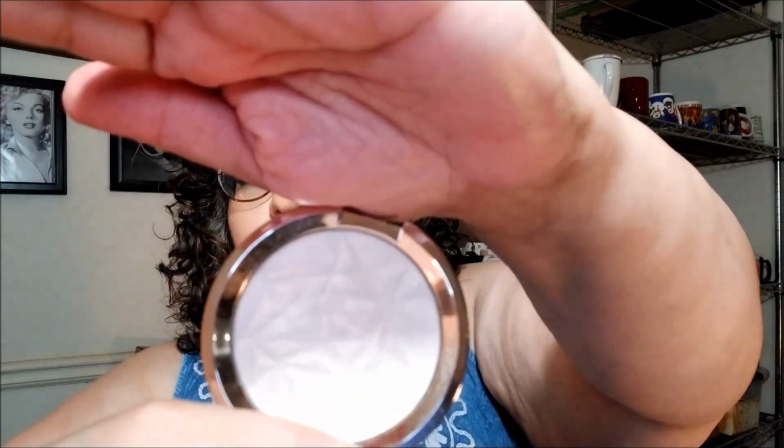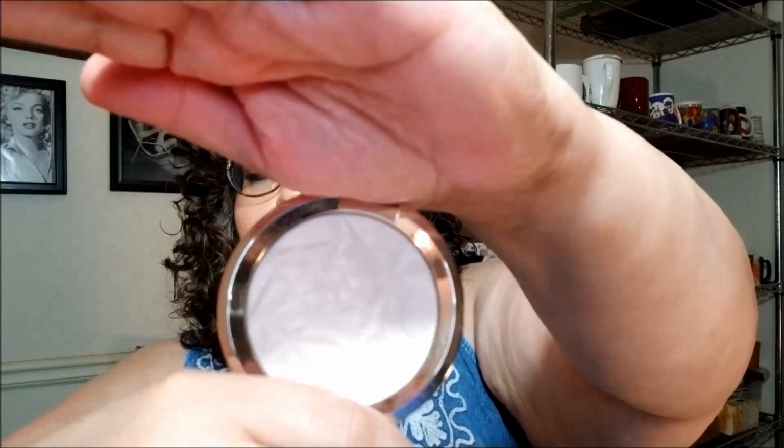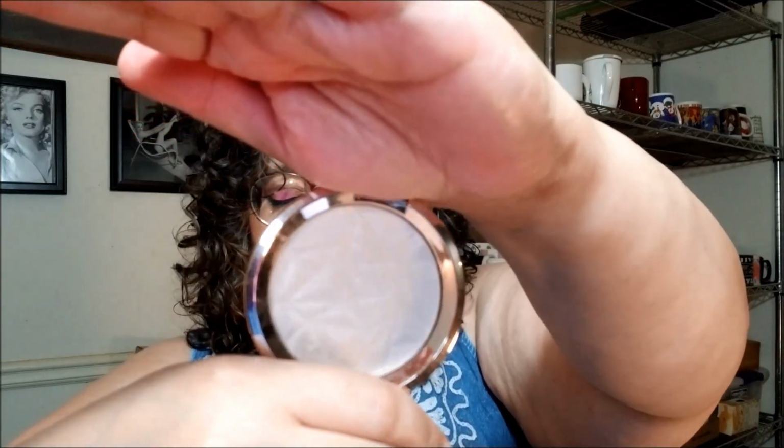Makes sense. All right, so the next on my list was this Becca highlighter. This is their Shimmering Skin Perfector Pressed Powder Highlighter in Vanilla Quartz. I love the design on this. It is beautiful. This is gorgeous, I don't know if you guys can see the pattern on there. That is beautiful. And yes, I've been playing with it a lot. I've been wearing it a lot.